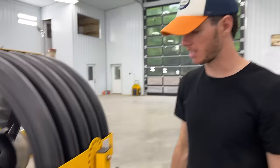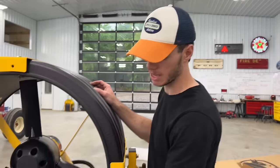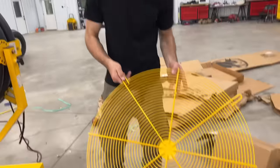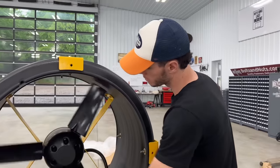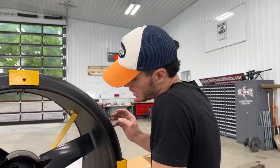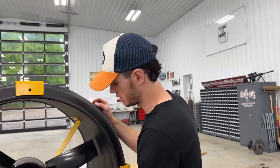Okay, we just spent like 3 hours untangling all this. Any further testing will be done without the guards on it because this is like air restriction. To me, this is blocking a lot of the airflow. Right off the bat, okay, this is one negative that I'm noticing. The blades are plastic, but I don't know if that's negative yet, because I was gonna sharpen them so they were sharp as a knife, but that's gonna be hard to do now because they're plastic.